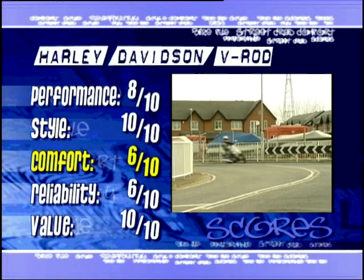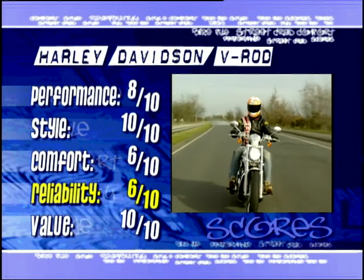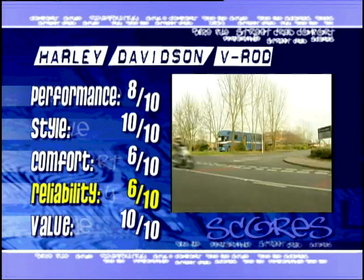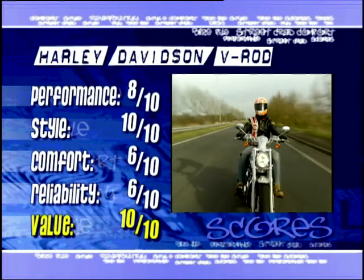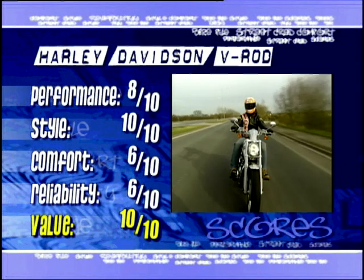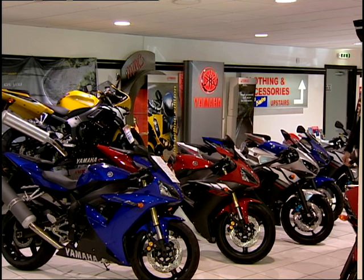Bearable, but not beautiful. Reliability, 6 out of 10. You are going to have to look after this thing if it isn't going to rot before your eyes. Value for money, 10 out of 10 if you like the looks, 0 out of 10 if you don't. Whatever way you look at it, it is an expensive motorcycle.